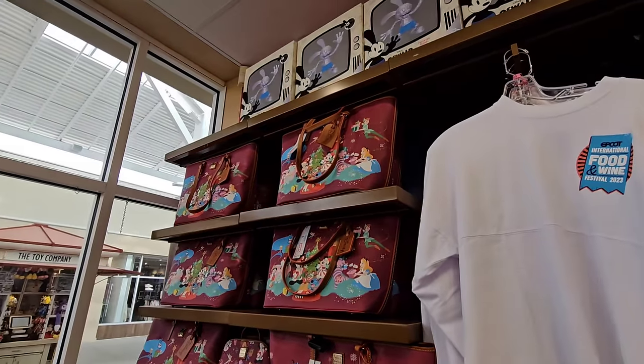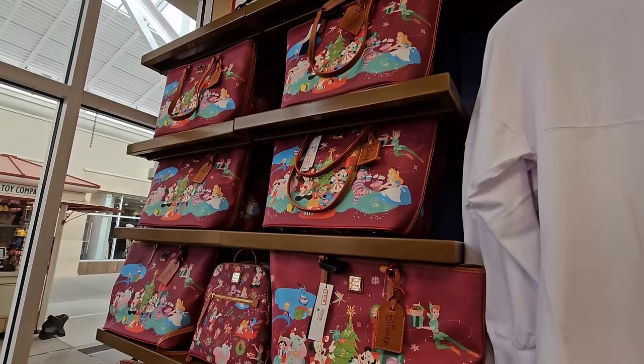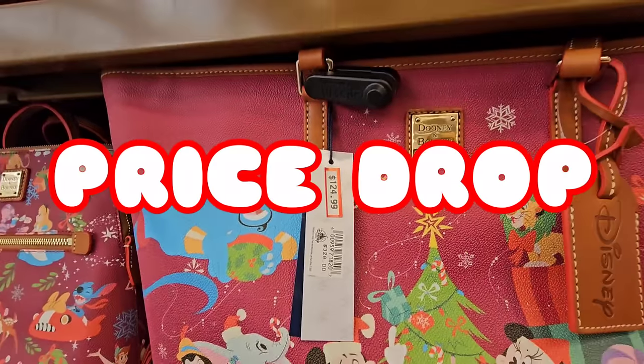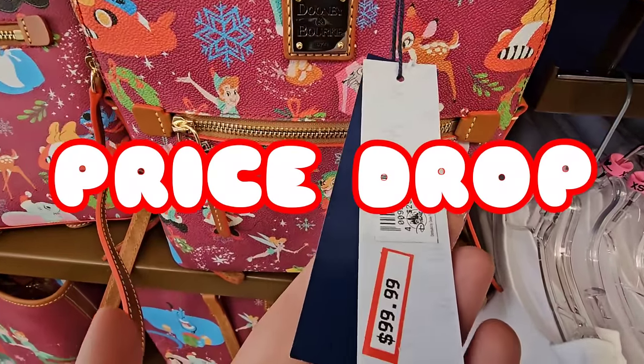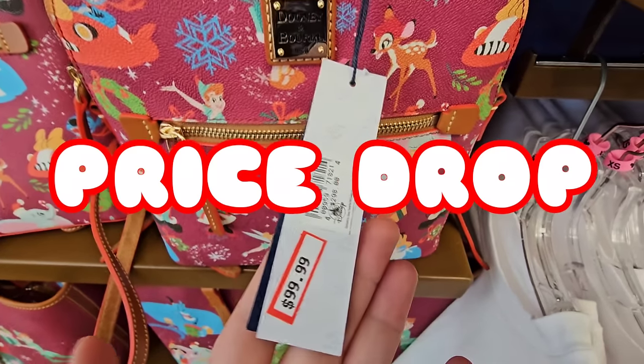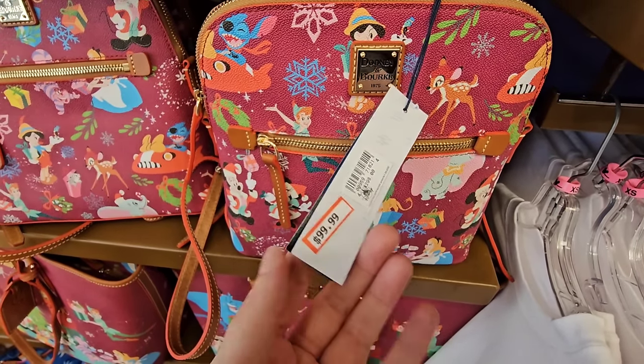I swear these are the hardest bags to get a hold of. I've seen them restock once. Oh my gosh, they price dropped the stinking tote. Oh my god. I'm gonna have a heart attack right in the store. They price dropped both of these. Holy moly.